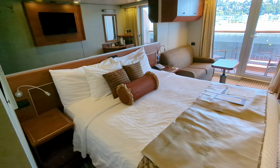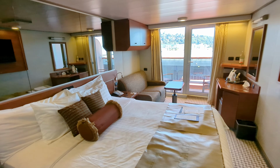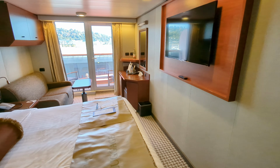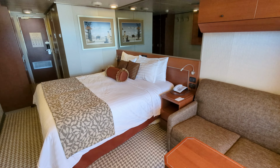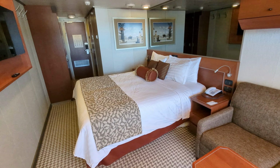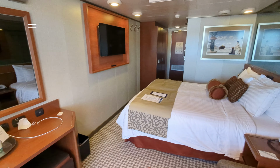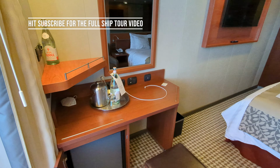Now, this ship actually launched in 2008, so she's exactly 15 years old, but I think she's been pretty well maintained. And I have sailed on some of her sister ships in the past, so I can tell the upgrades that they've made. About 5 years ago, they did put this 40-inch TV on the wall, and they also added USB outlets as well. In fact, there's four of them in the room, so it's relatively well equipped.